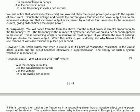When this sinks in, you suddenly see why Nikola Tesla tended to use millions of volts and millions of pulses per second. However, Don Smith states that when a circuit is at its point of resonance, resistance in the circuit drops to 0, and the circuit becomes effectively a superconductor. The energy for such a system which is in resonance, in watts, is equal to half times capacitance times the voltage squared times the cycles per second squared. If this is correct, then raising the frequency in a resonating circuit has a massive effect on the power output of the device.